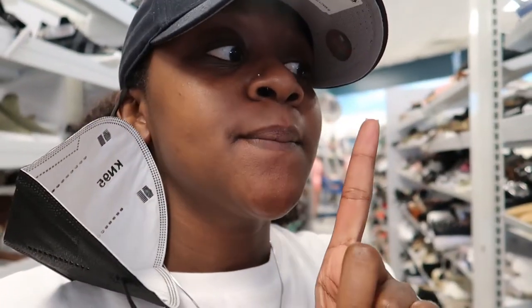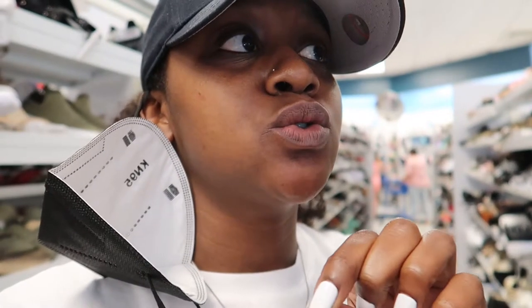Now, one thing. As you can see, I'm starting in the ladies' shoe section, because that's the first section we walk in. And I just want to point out that the smaller your foot, the better your choices are in Ross. They have so many shoes.